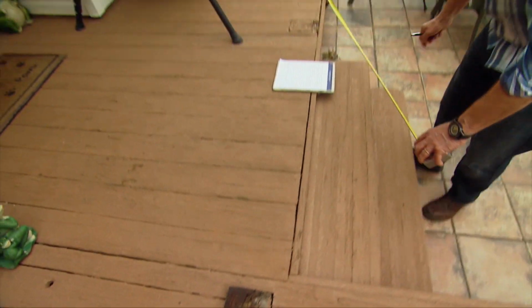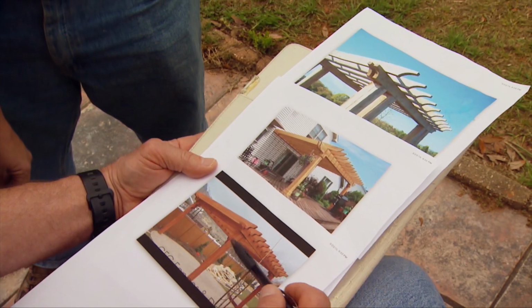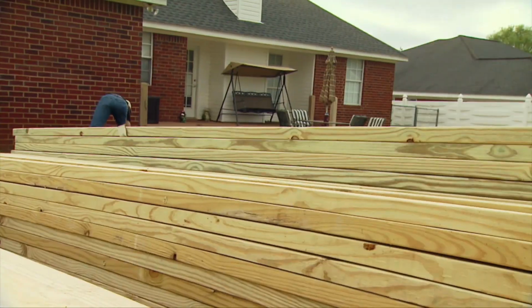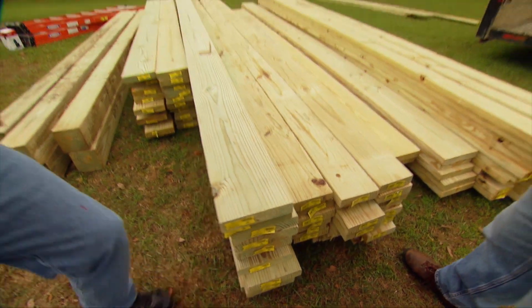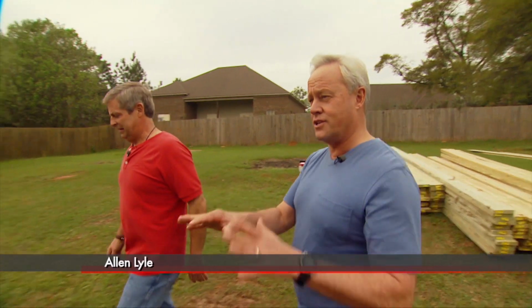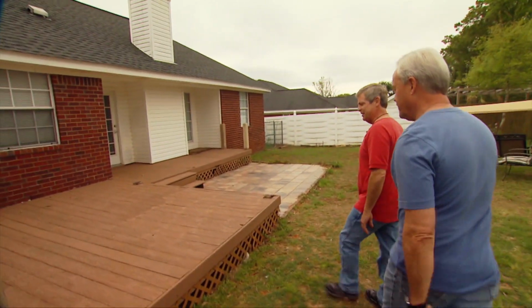So I worked out a plan to resurface and repair the deck while building a pergola over it to add some shade. Mike and Maureen have cleared out the space. The lumber has arrived, and we're ready to get to work. Oh, that's an awful lot of lumber. Man, I'll tell you what, it'll take a lot by the time we replace all the deck boards and build this cool shade pergola over this whole area. I think it'll look pretty good.